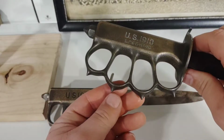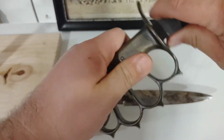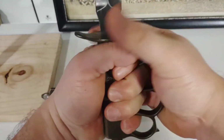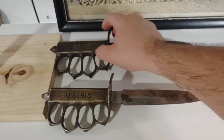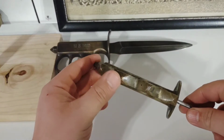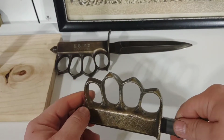The other big difference is that on the American-made ones, the spikes are much more pronounced. That's essentially for doing way more damage when you're punching, but also if someone tries to grab it from you, that doesn't feel good. Those are nice and pronounced on the American version, whereas on the French version they're not quite as spiky. They're a little more domed as opposed to spikes.